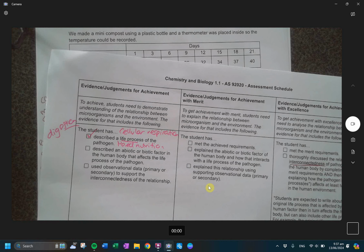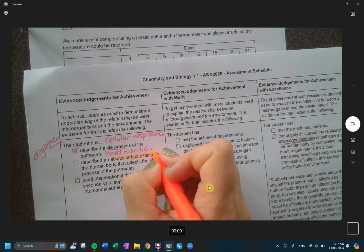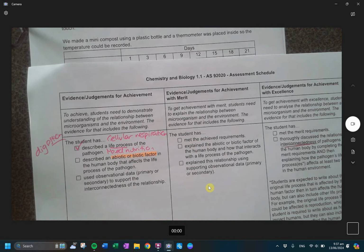All right. Next thing they talked about, so now I'm going to move on to my orange, because like I said, I'm trying to keep a color code to help your life get a little bit easier. The next thing they talk about is describe the abiotic or biotic factor in the human body that affects the process of the pathogen. In this case, this exemplar was not talking about the human body, but it was talking about the compost heat, and we're thinking about what sort of factors could have come into place that would have affected it. Now again, I'm not going to highlight a specific area because I think you can get that from the general sense. So what are the biotic factors or abiotic factors they talk about?